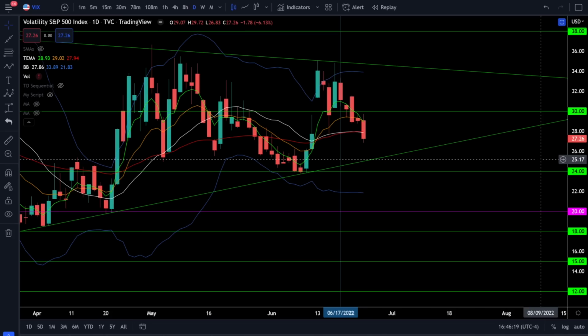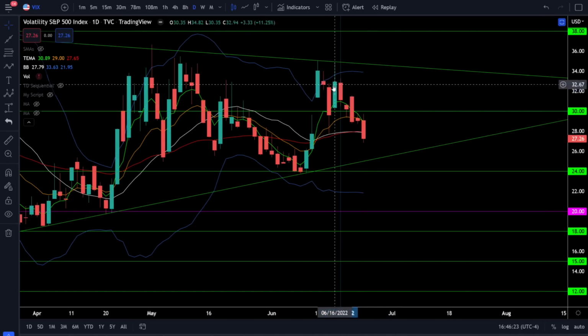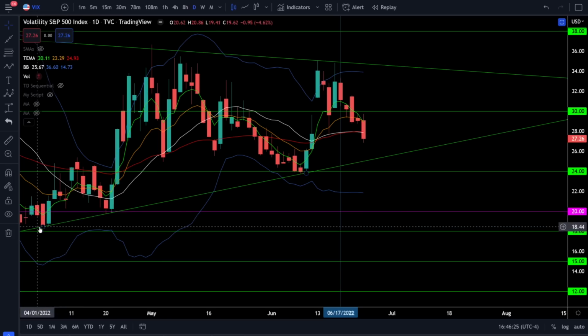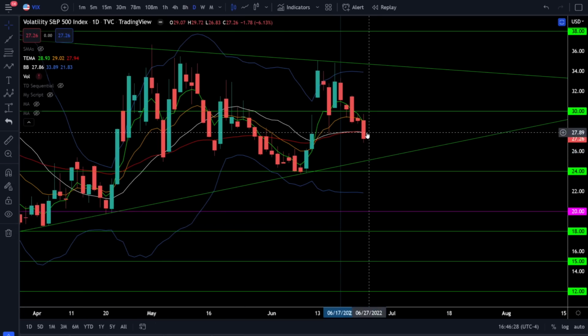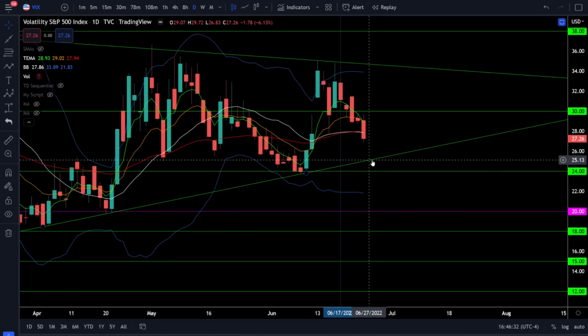On the VIX, we were down 6.13%, and the VIX did close below all the moving averages. So we are starting to lose the bull trend in the VIX, but we are still forming higher lows. The next strong support on the VIX below 28 will be down here right around 24, and the support trend line right around 25. So the bulls need to get the VIX all the way back down below 24 to start looking more bullish.